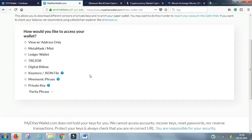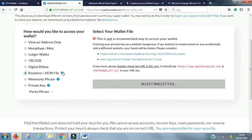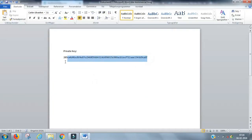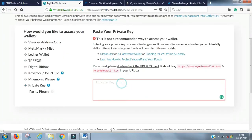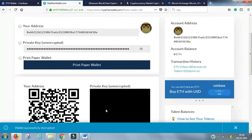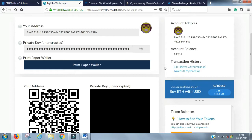So what you've done right now is that you downloaded the keystore file. That's this one. So you can access it by selecting that file that you just downloaded, or you can use your private key that you just copied before, and I copied mine in here. This is your private key to access it, and boom, here we go. I'm going into my wallet. Here we go. So this is my Ether wallet.